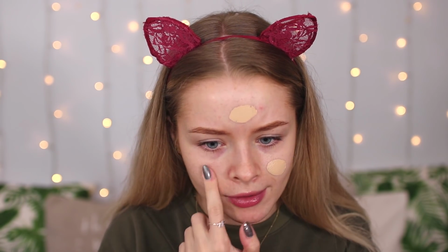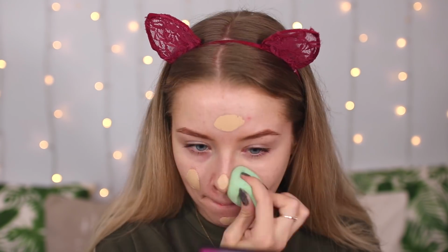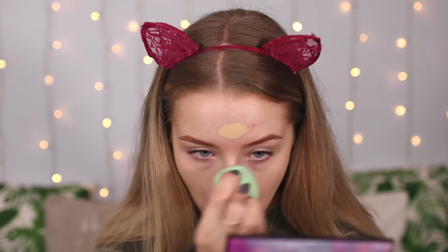I guess we'll just do one pump on my finger. Oh, it's very thick. Okay, it's very thick. Maybe, oh my god, maybe I've put too much on. Okay, I'm not gonna lie, I feel like my beauty blender absorbed a lot of that, so for this side I'm just gonna use my fingers to blend it. Okay, actually, you know what, I prefer the side with the beauty blender. I don't think that necessarily gave me more coverage. Maybe a tiny bit.